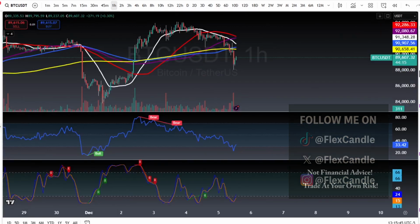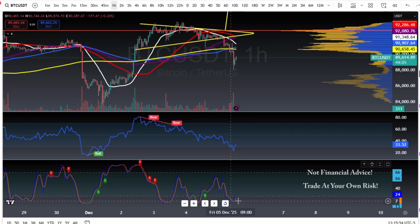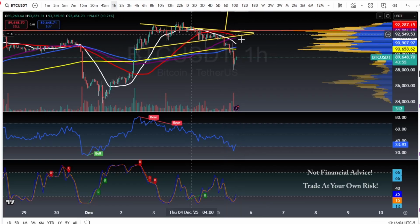The 1-hour chart, this is where I had this flag which I restructured, which would have taken us to 98K. We lost it. We got out of the flag. We lost the 21. We lost the 200, but the stochastics are starting to point up. We're oversold. Maybe we could V-shape recover. Maybe we could do a small inverted head and shoulders and get back into this flag. I'm still going to keep the flag here.